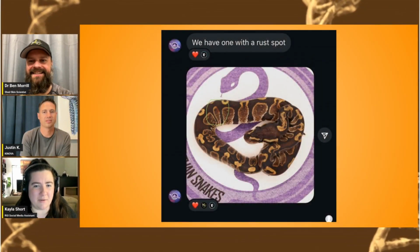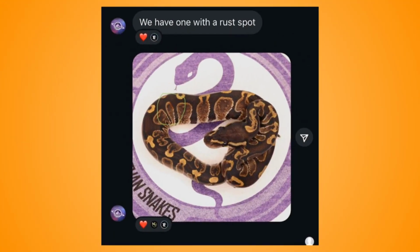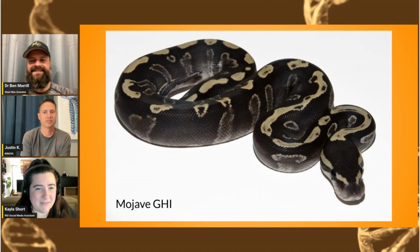But yeah, this is one from Leviathan. That's a really red spot too. Yep. So neat. Interesting.